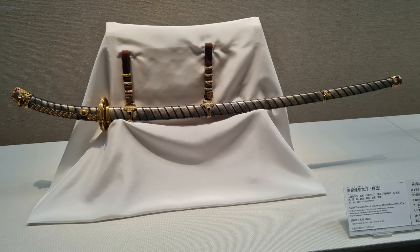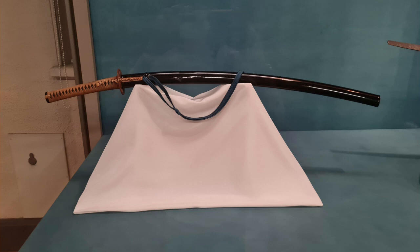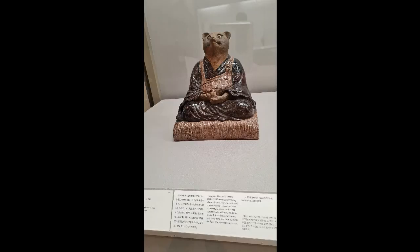Loads of the typical things you'd see in a national museum in Tokyo. Temples, samurai swords, historical imagery, Buddhism. So really nice museum. Again, not much you'd see in the West, so it's a very nice welcome. This was my favorite model.